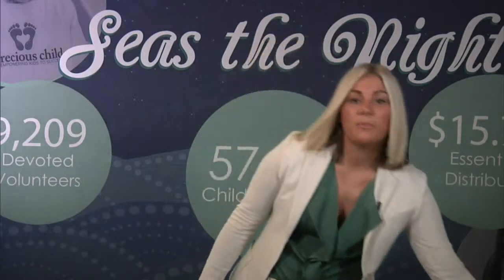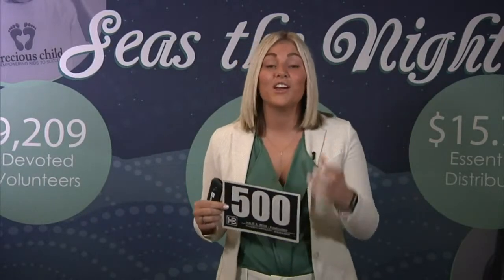Now, typically at our in-person event, I have my handy dandy bid card. This is what you would raise. You know, we'd ask who wants to give $10,000 tonight, and you'd raise that bid card up high in the air and we would announce your number. But tonight, it's gonna be done a little bit differently.